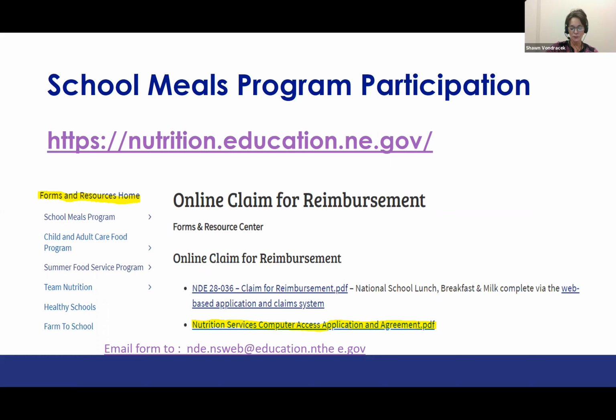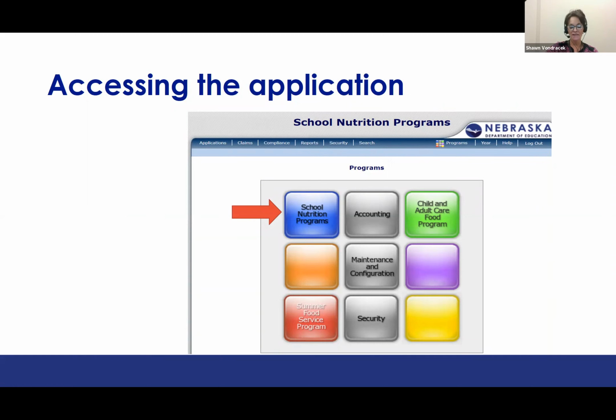The Nutrition Services Computer Access Application and Agreement Form can be found under Forms and Resources and emailed to the Office of Nutrition Services. When approved, the authorized representative will receive a confirmation email containing the user ID along with instructions for creating a new password. Once logged in, the screen will only have boxes for the child nutrition programs you participate in. Nutrition Services administers the school nutrition program, the summer food service program, and the child and adult care food program. You will click on the blue square for access into the school nutrition program.